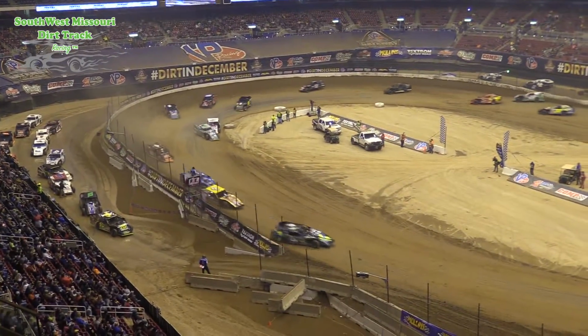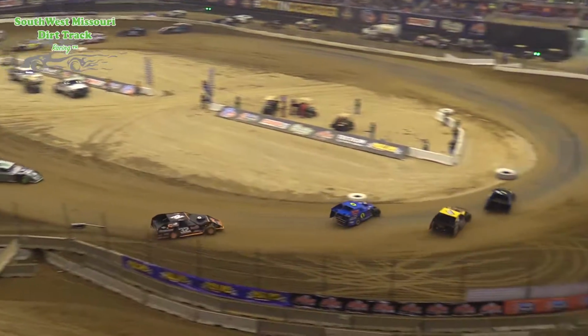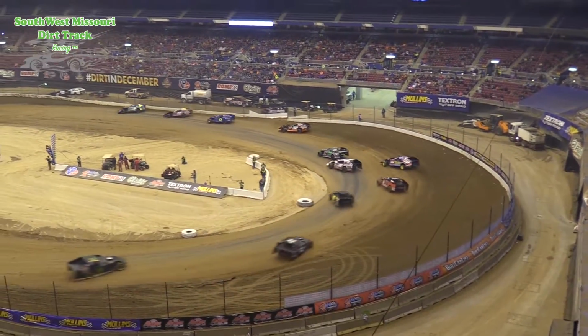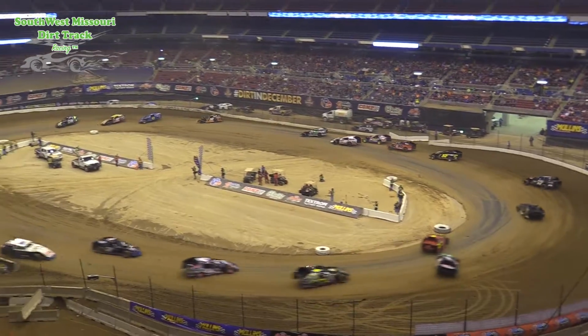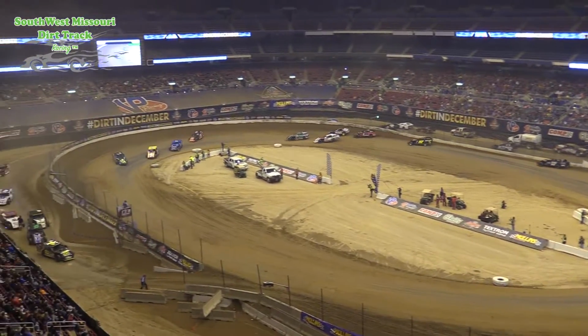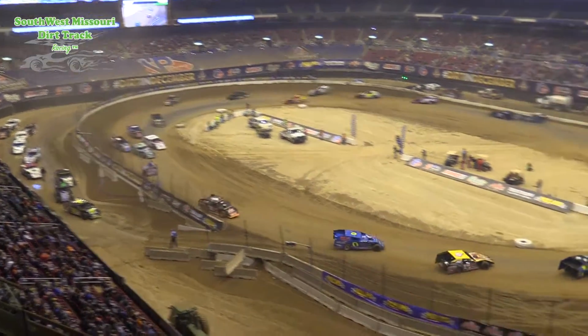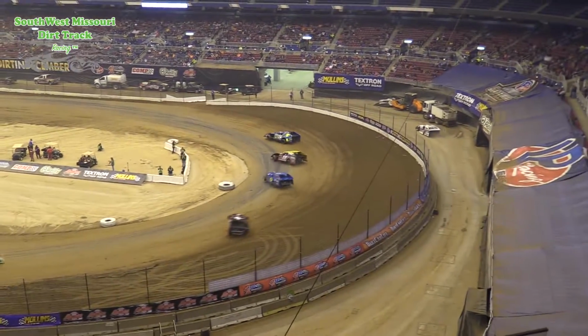Look at Tim Hancock looking down to the inside of Matt Cooper in the battle for that second and final transfer spot. And they got Bobby Pierce back there behind them as well. 4 cars battling for 2 positions in the second modified B-Main. With the pace of the leaders, they can catch the back of the pack in a hurry. We've got 7 laps to go, and that can make it interesting.